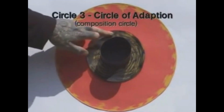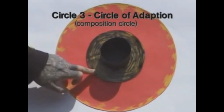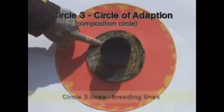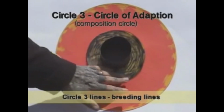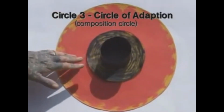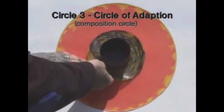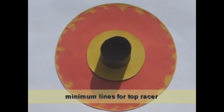The next one, circle number three, or your circle of adaption. If you'll notice within this, this is where we read the eye sign. These lines, they're your breeding lines. The smoky dust is the composition, all makes up to a top of the tree breeding pigeon. To show you the definition, this is what you need for breeding. That is a top racing eye, without the definition.